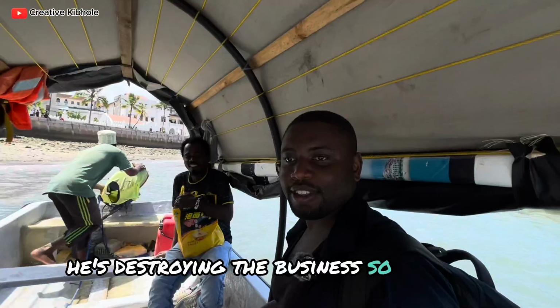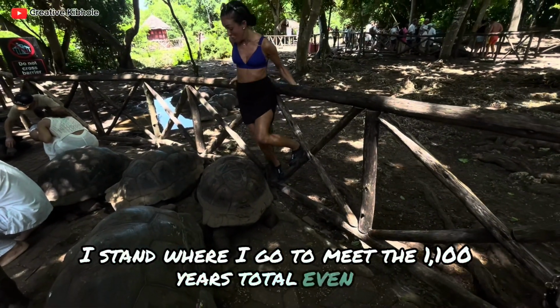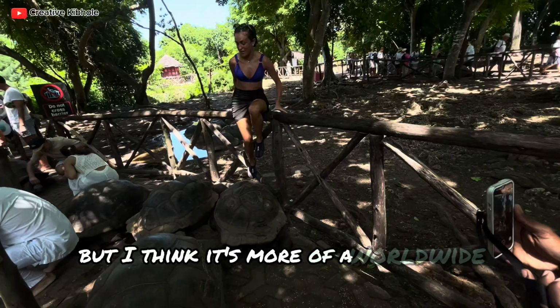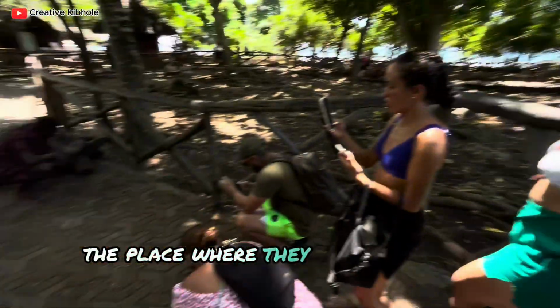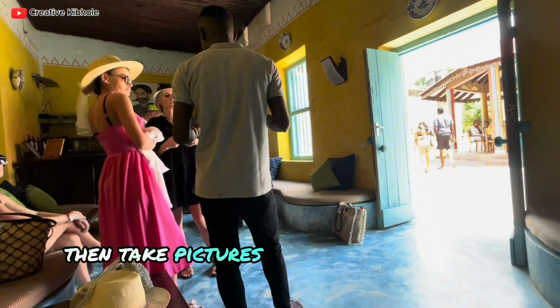Even some of the guides who were there were generous and said that he's destroying the business. So in Prison Island, we went to meet the 100-year-old turtles and even took pictures with them, but they're not allowed to be fed, so that's a sad thing. But I think it's more of a worldwide thing. Most of the zoos and places where they keep animals don't allow you to feed them. Moreover, there is the place where they used to keep prisoners, and we even got to take pictures at that place too.